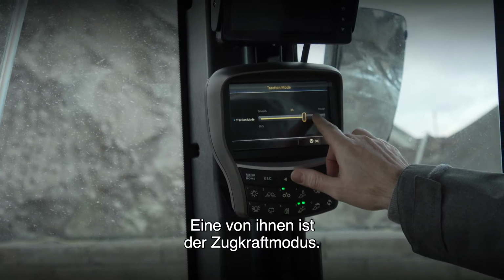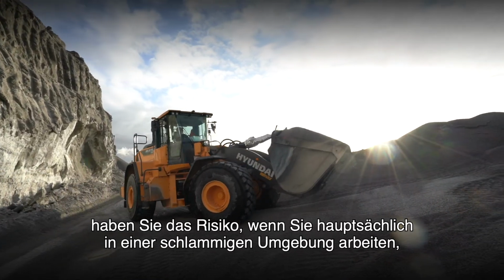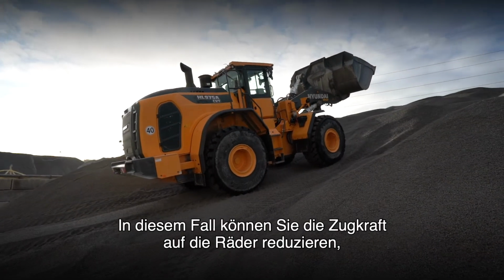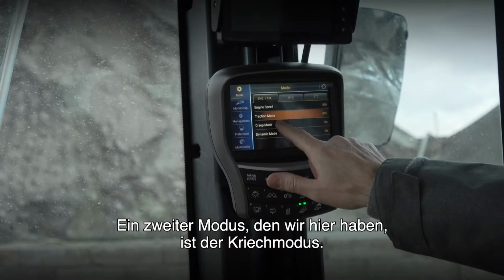One of them is the traction mode. Because you have so much traction going to your wheel, you have the risk, if you're working for instance in a muddy environment, that your wheels will start spinning. In this case you can reduce your traction going to your rims by just reducing the percentage of your traction. That's one possibility. The second mode that we have here is the creep mode.